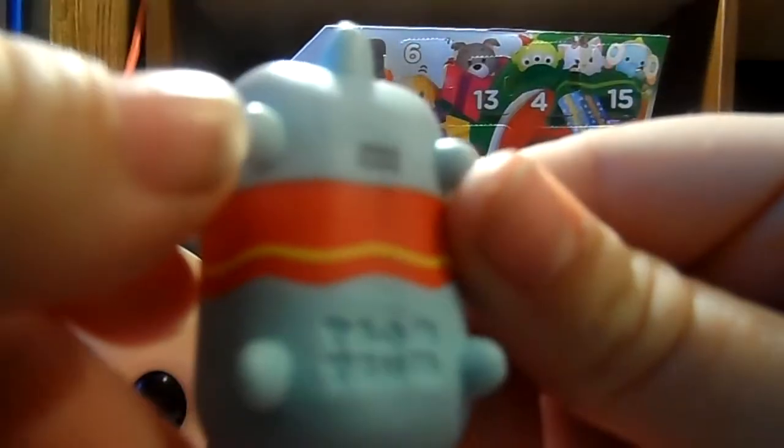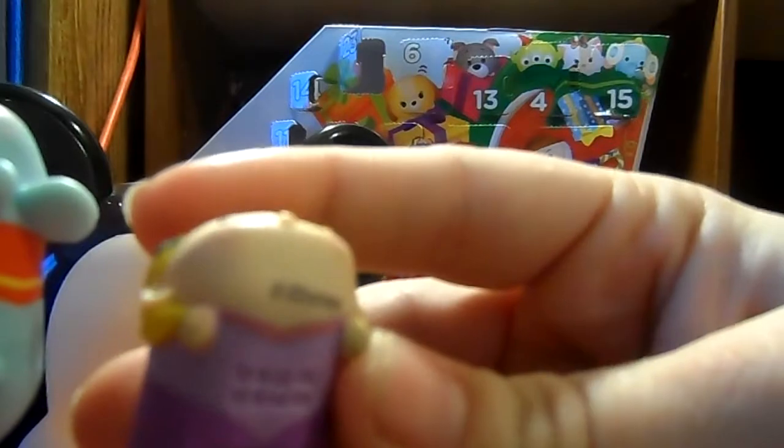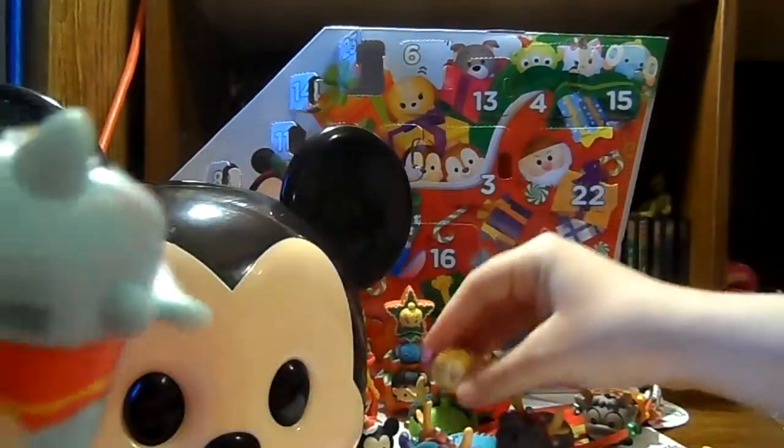That is really cool. Of course, there's a Tsum Tsum info. And you can see right down here's where the copyright is on him for Disney. You can't even see it because it's just molded on. She's actually got a Disney stamp right on the bottom of her face.